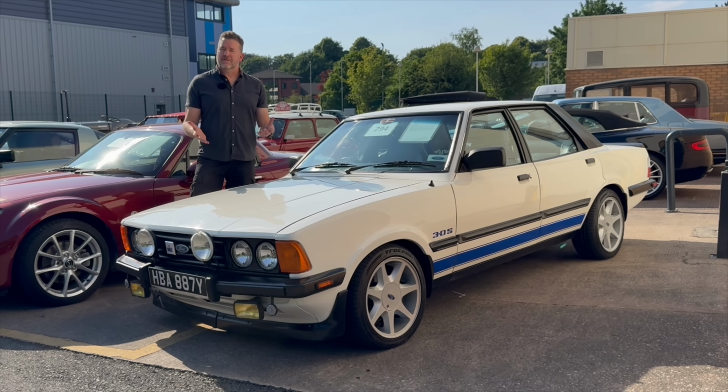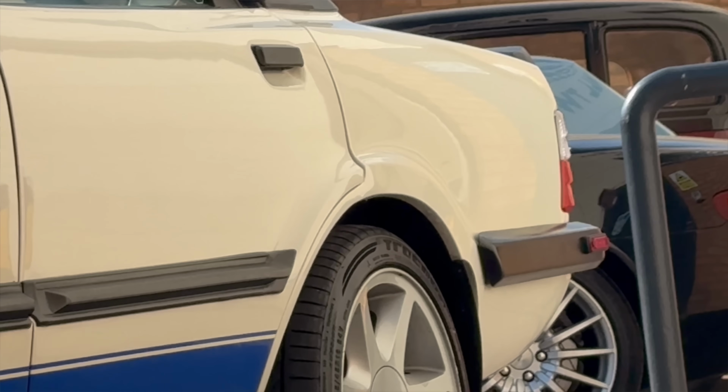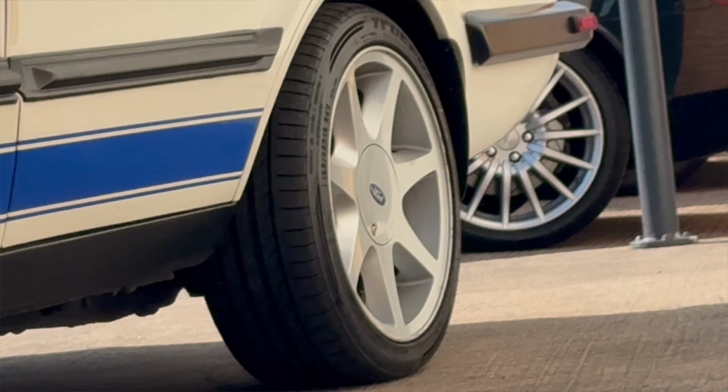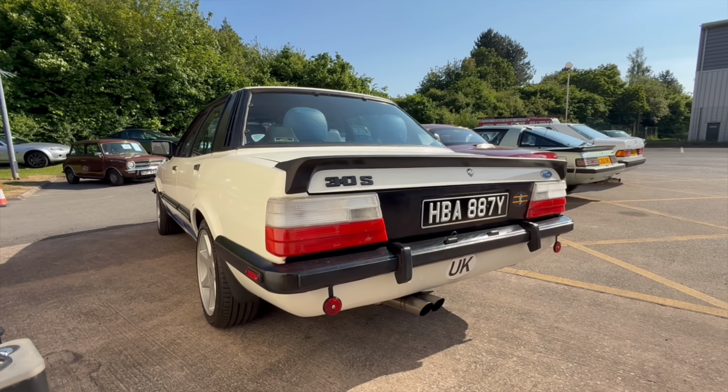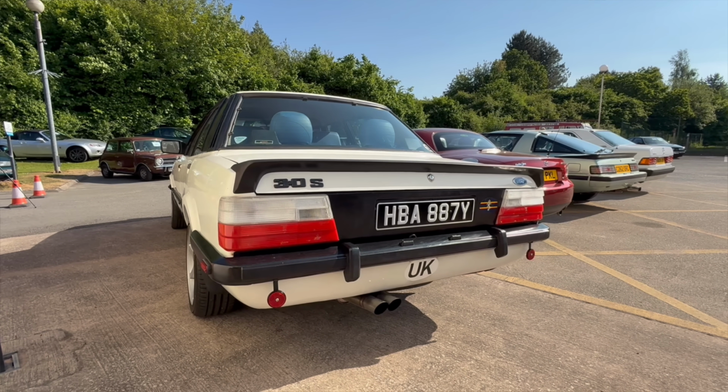And how can you not love a fast Ford? And how can you not love a Cortina? What is not to love? And the best bit is the price. The price is just £8,500 to £9,500. But there you go. That is my walkaround with an extra bonus car, as has now become customary.